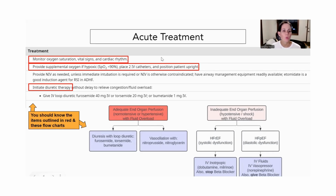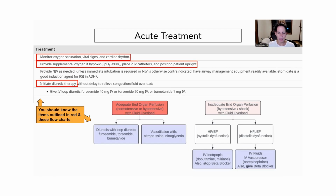You could come in and only need these treatments up here, only as much as diuretic therapy. But if you are needing more support, you're sicker than just needing some IV loop diuretics, then we'll look down here. Now, as far as what treatment plan we're going to use, I just wanted to explain to you, if you come in and you are wet and warm, so you have extra fluid, but you are perfusing, you're normotensive or you're hypertensive. You're probably hypertensive because you have all this extra fluid in you. We're going to diurese you. We're going to give you a loop diuretic, but we're also going to vasodilate you to relieve some of that afterload.